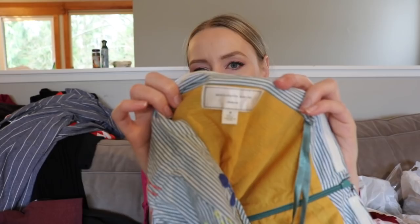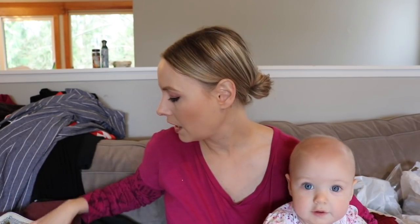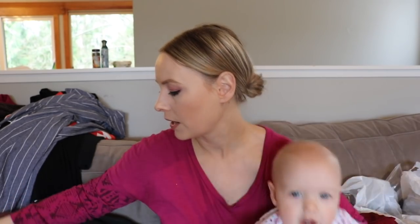Molinette Sewers? I don't know. I'll show you the tag. This is a size 0, by the way. Here we go. That's what the tag looks like. So I don't pick up Anthropologie very often anymore because I just have the hardest time selling it. But this was a unique and cute piece, and it was priced right, so I grabbed it.